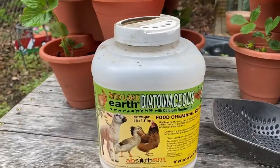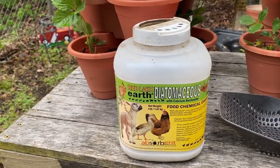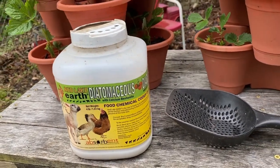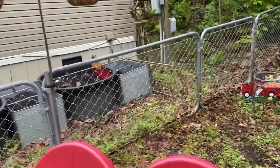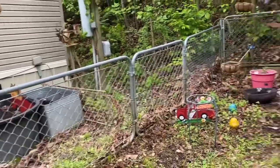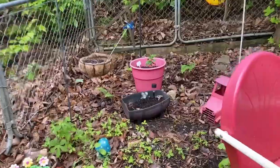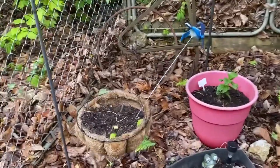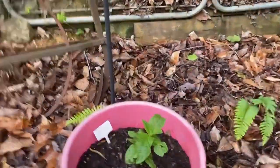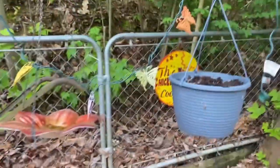But I pulled out my diatomaceous earth yesterday. I had about 3/4 of the container, food chemical grade. And I used it in all these beds, and I believe everything back here, and then I stopped. I kind of turned the soil and put the diatomaceous earth in. You can see little bug bites on my spearmint. But I got it ready.